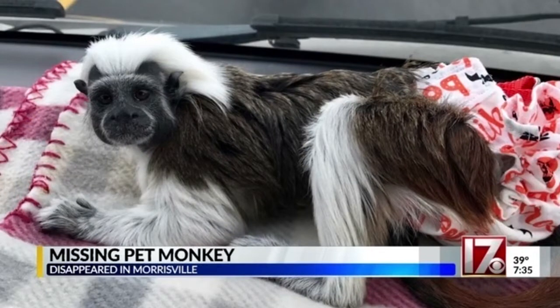I guess her vet is here. And she's had these monkeys for forever. They are native to Colombia, classified as critically endangered. They are, what are they called? A cotton top tamarin. And it looks a little bit like, if it was dark and from a distance, you might think it was a raccoon.